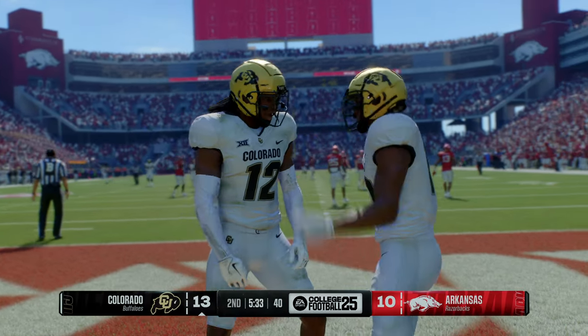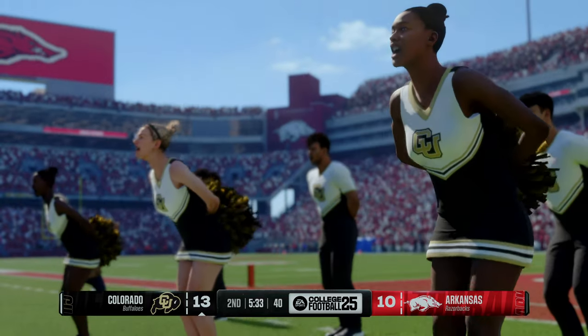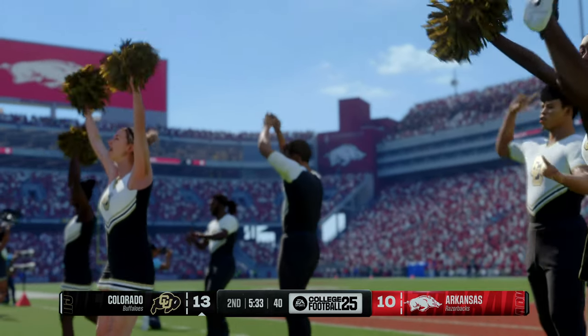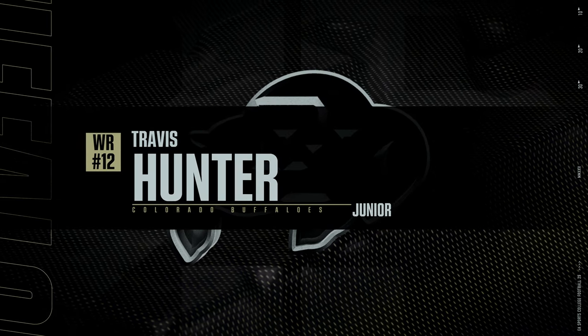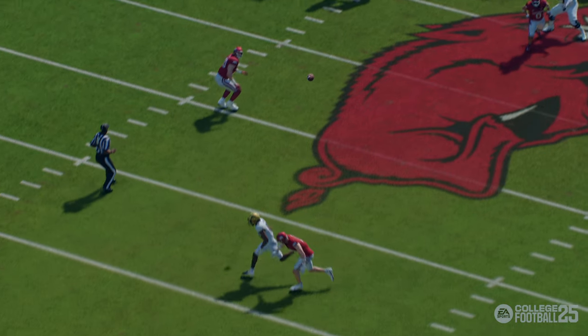This offense is really dangerous because of the weapons they have on the perimeter of the field. And you're seeing they go to these guys early, and they try to give them opportunities in one-on-one situations and vertically down the field. Two passing touchdowns now early for this offense.